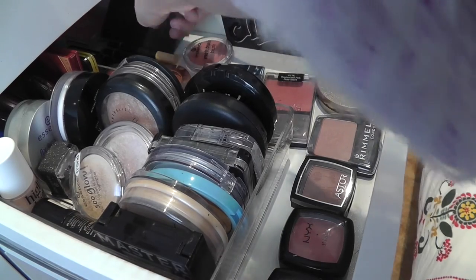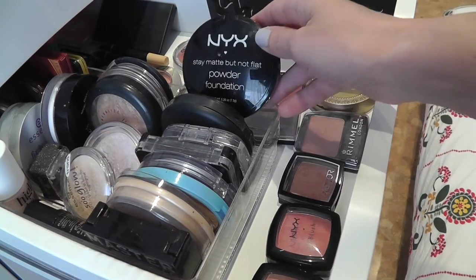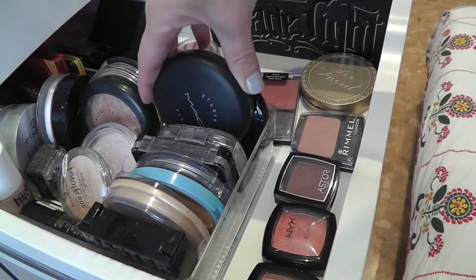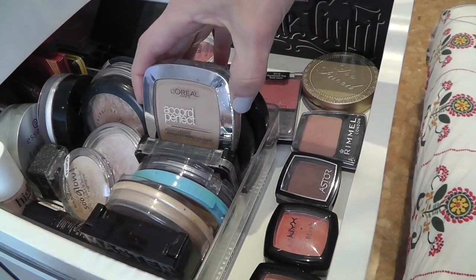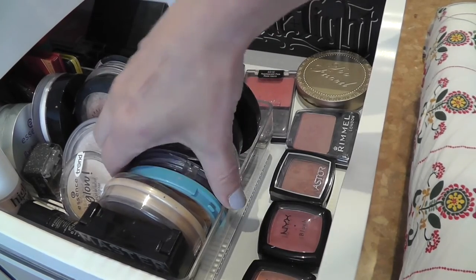And next up here we have all the powders, the setting powders. I have the NYX Stay Matte But Not Flat Powder Foundation. These are a bit bulkier, the MAC Studio Fix. A fresh new True Match from L'Oreal, which is the love of my life. This NYX Radiant Finish one.